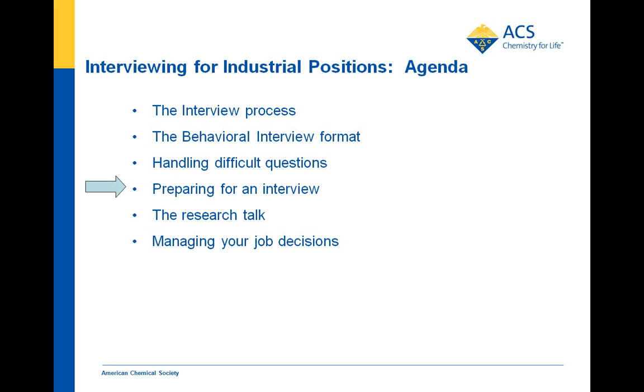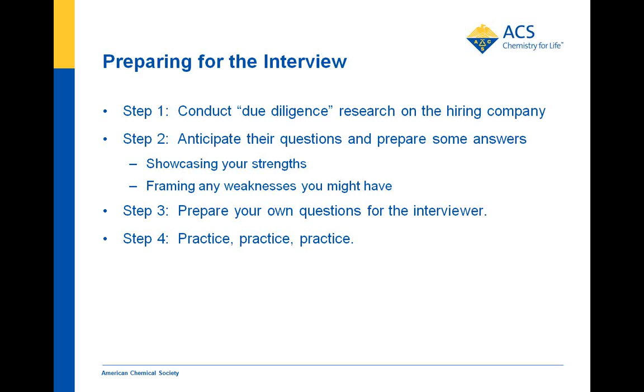We've covered the interview process, the behavioral interview format. Remember to take your card wherever you go. Some ideas to handle some of those difficult questions. Now it's time to prepare for that interview. When you get called in for an interview, your work isn't done. You take a deep breath. You want to prepare yourself when you go in there to be able to handle any situation that you may run into. You need to do due diligence and research the hiring company.